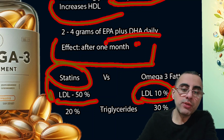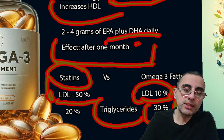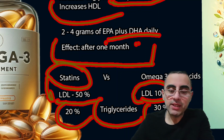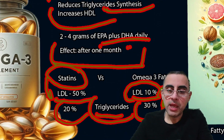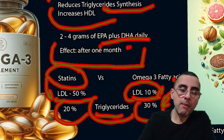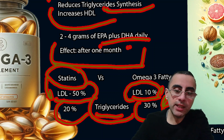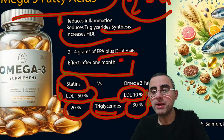In terms of triglycerides, omega-3 fatty acids are stronger here. They decrease triglycerides by up to 30%, and statins usually decrease them by around 20%. These triglycerides are also considered bad cholesterol. The most important and most abundant bad cholesterol is LDL, but triglycerides are more classical fats, and they are still considered bad cholesterol.